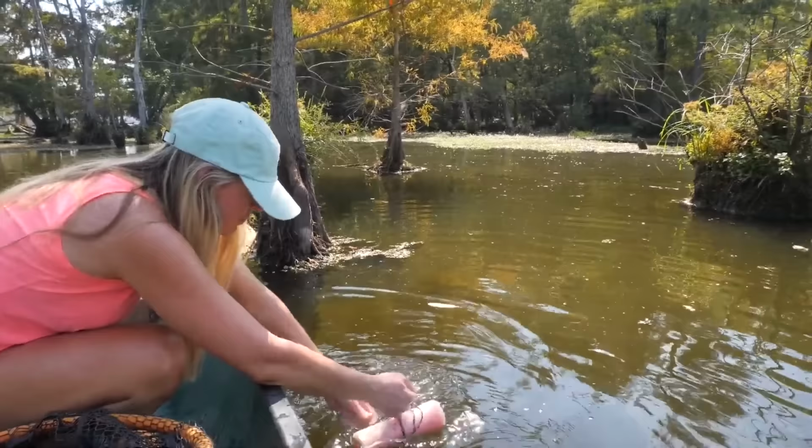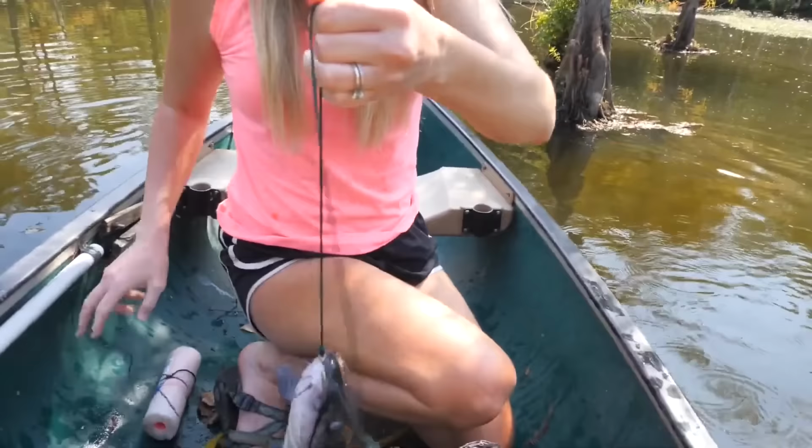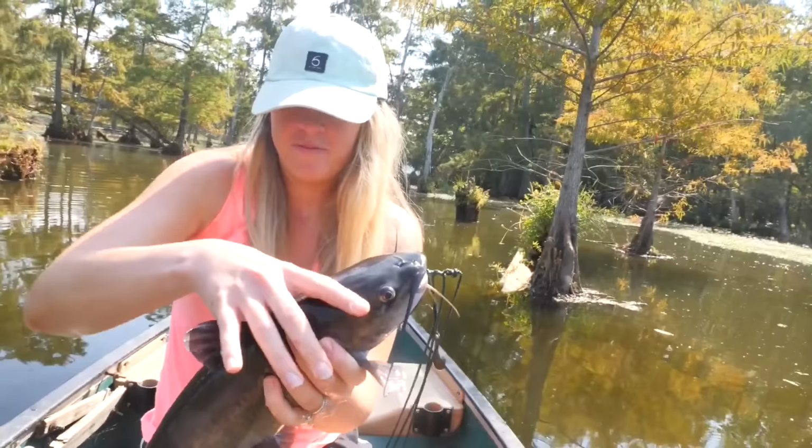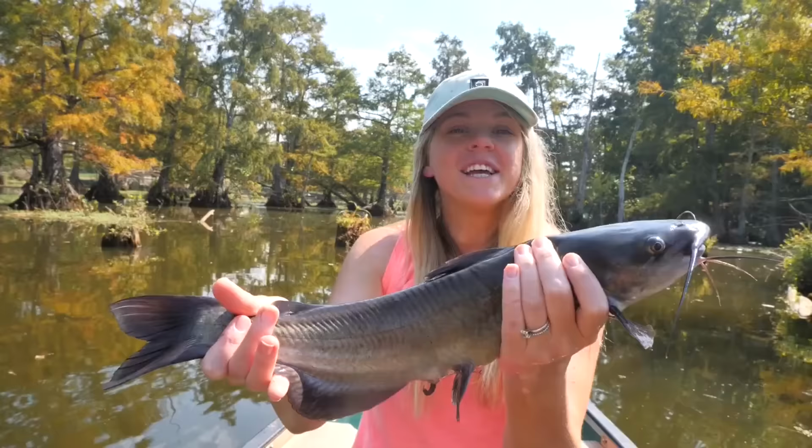Woo! That's a nice one. That's how you swing him in the boat. Heck yeah. Hey, there we go. That's what we're after today. Oh, a solid channel cat. Oh yeah, he's got a thick head on him. He's really pretty too. Now that's exactly what we came here for. A perfect eating size channel cat. He'll definitely keep. It's really exciting to have our first catfish in the boat.